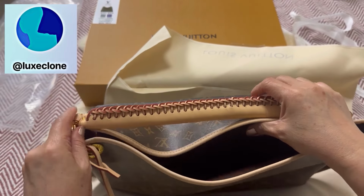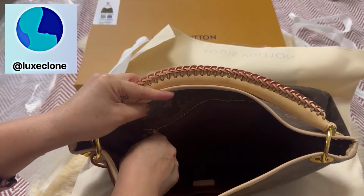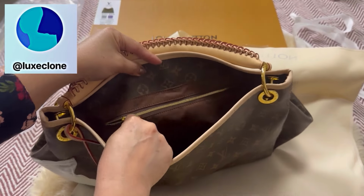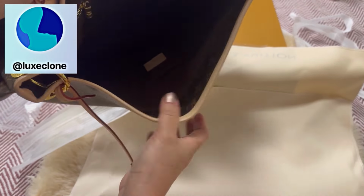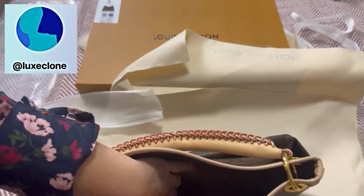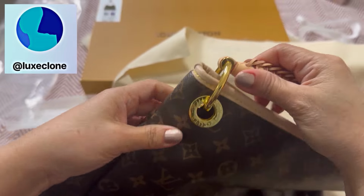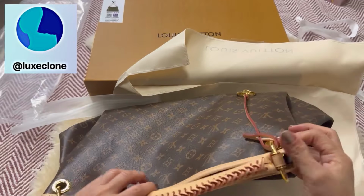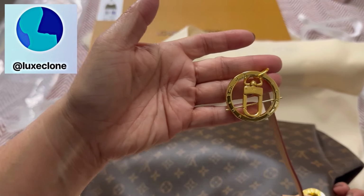Oh, let's see. This is so awesome. Oh, you hear that? The zipper moves so perfectly, guys. I like the material. And there is another small one. We will see this closely. And there is another Louis Vuitton in that hole. Oh, this is beautiful. Oh, look at that, guys.